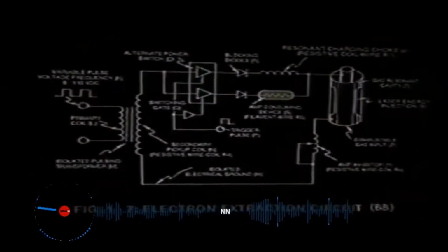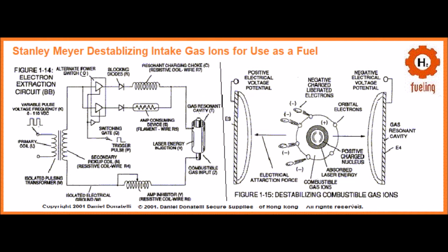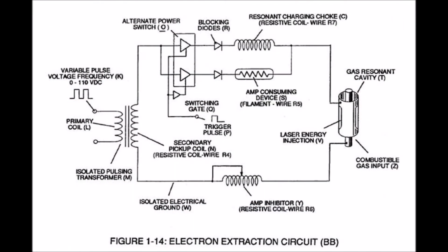In order to do this, I had to invent the electron extraction circuit. When I developed the electron extraction circuit, I shut off the flow of amplitron voltage to take over and eject the electrons.